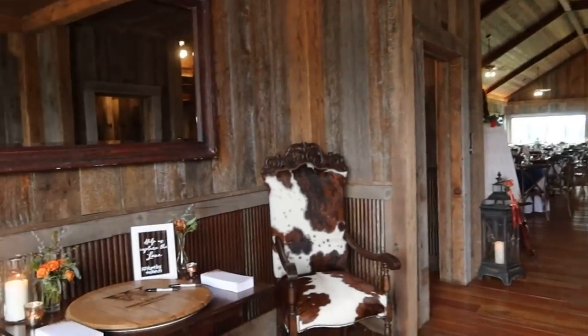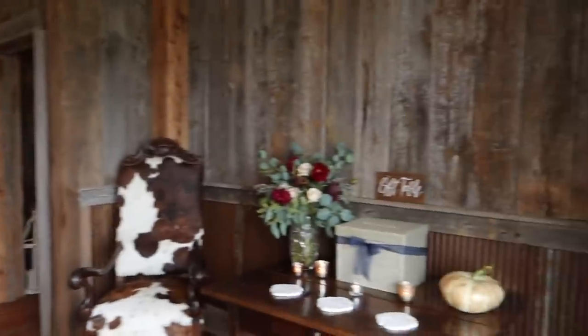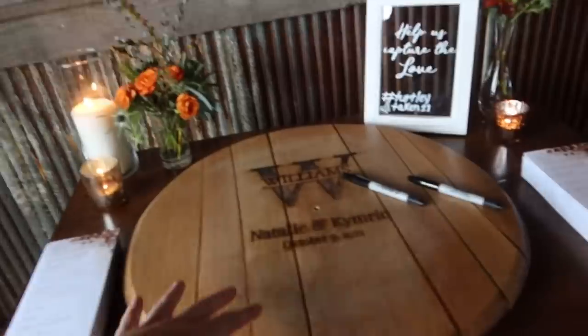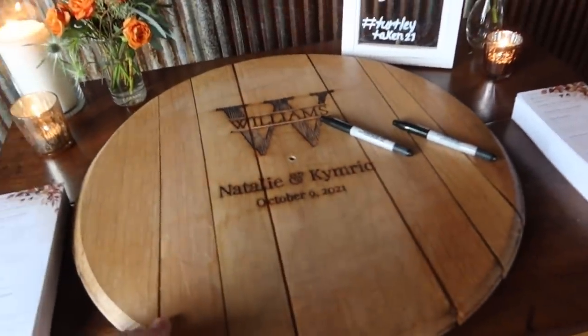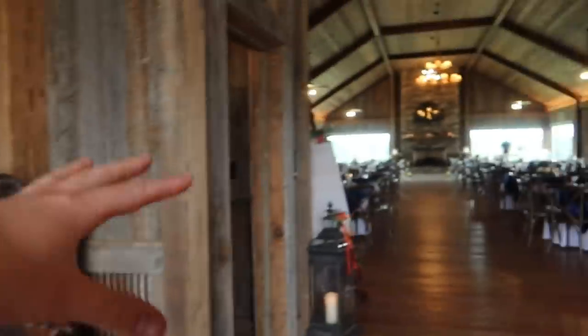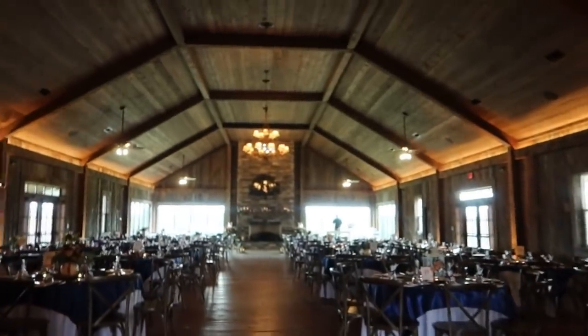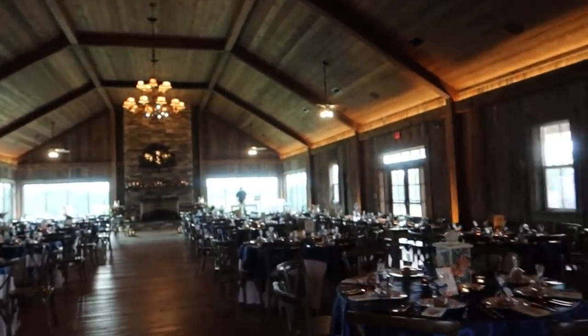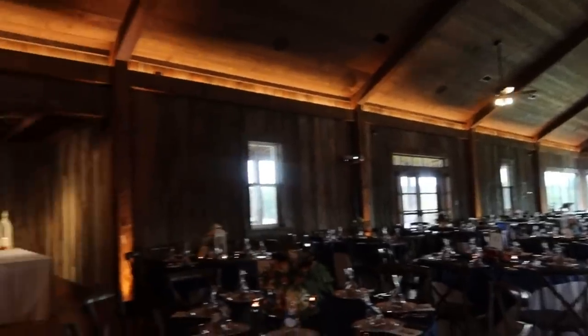So I love the setup here at Oak Haven. As soon as you walk in, you have the gift table right on the right. You have a little sign in. They're signing this awesome wooden barrel. I think it's the top of a barrel. Dope thing. They're signing right there. You have your bathrooms right next to it. Then you walk right into this just show-stopping entrance right here. Bunch of tables today. We have like 200 people over here.